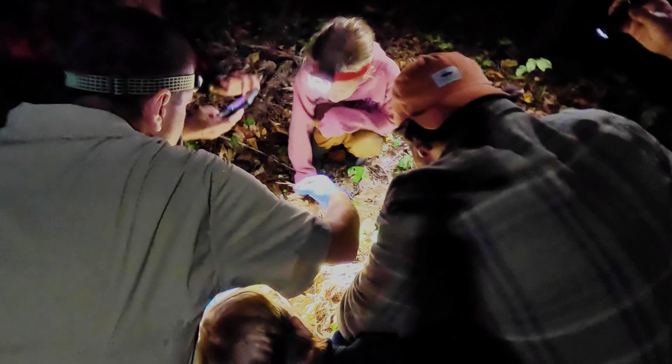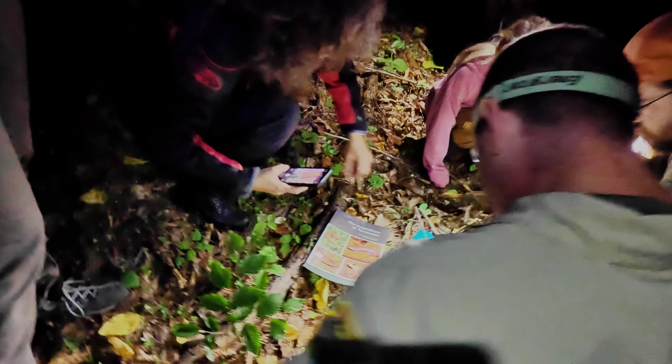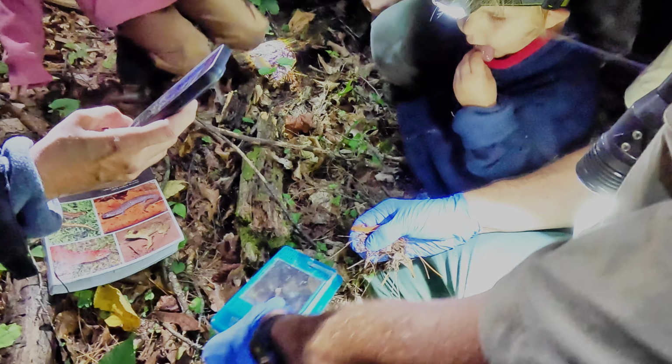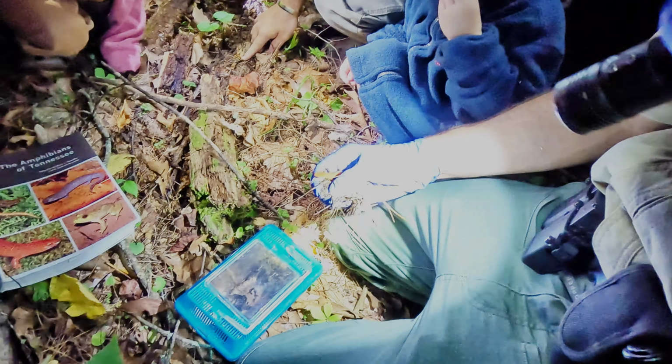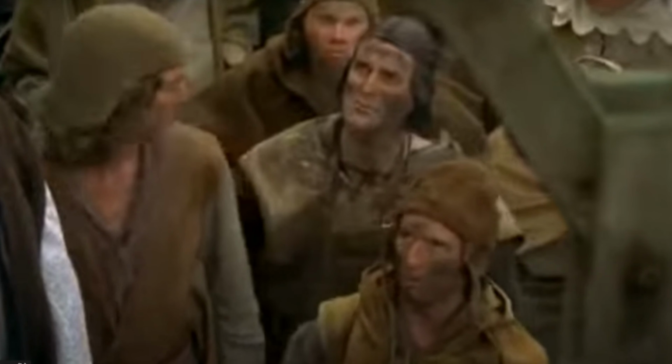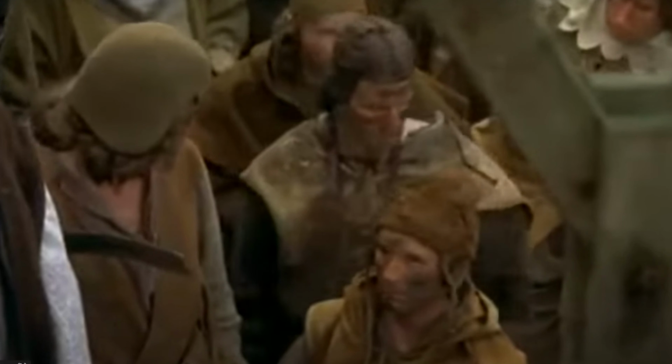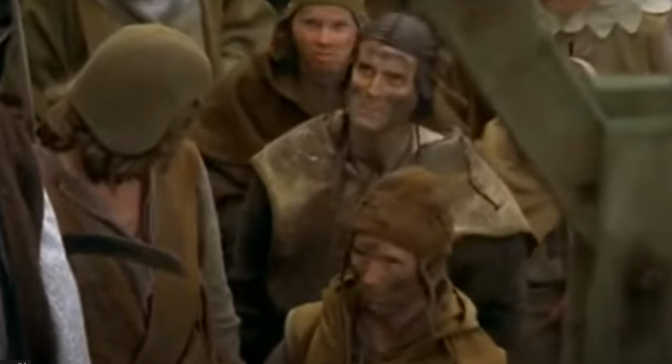Mind if I just get you for a second? Just for a moment. Oh, wow. So newts are funny. All newts are salamanders, but not all salamanders are newts. Whoa, she turned me into a newt! A newt. Got better.